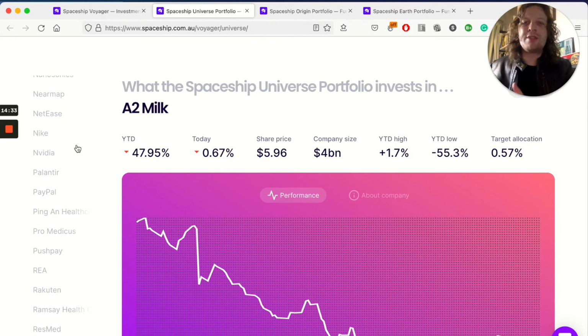And Spaceship does chop and change the holdings of this portfolio from time to time. They often kick companies out that they don't feel are performing well and include new ones that they feel might have a better shot at performing well in the future.